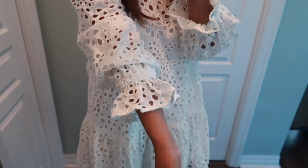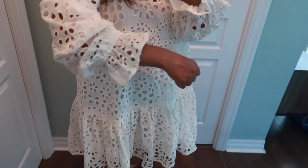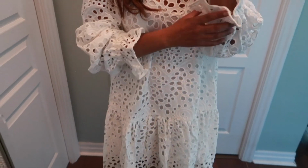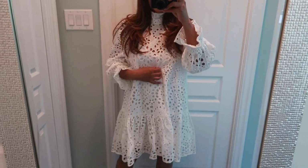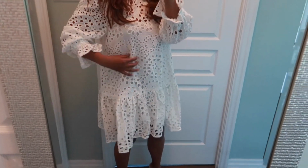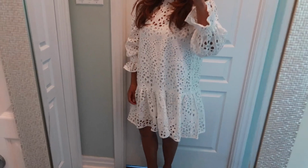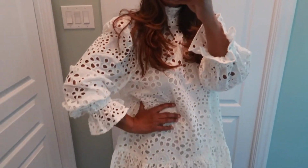It's got some kind of ruching and elastic on the sleeves, so that kind of holds them in place. It is pretty snug. I'm wearing a size small, so I would definitely say stick to your size. I wouldn't recommend sizing up or sizing down unless it's just something you want to do. I think it's really pretty, and I would definitely recommend it.